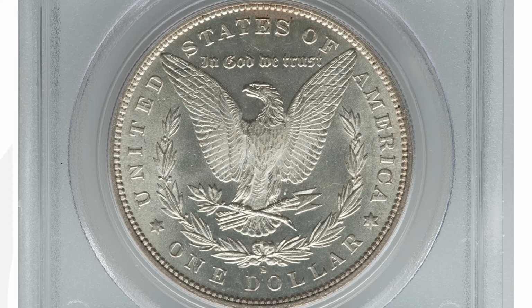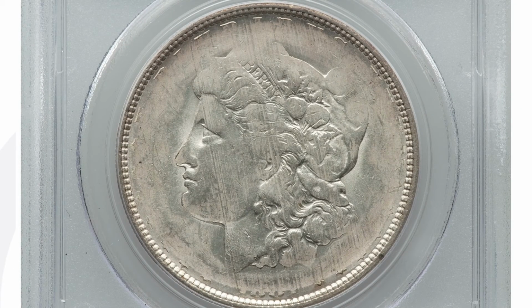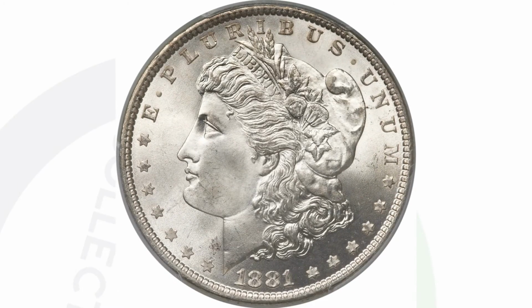So you'll see the S mint mark on the reverse. The reverse looks very normal, but here on the obverse you can see that it had a filled die. So you can't really see the whole obverse design as a result of that mint error. So this coin, graded by PCGS, ended up selling for over $1,600 at auction. $1,600.